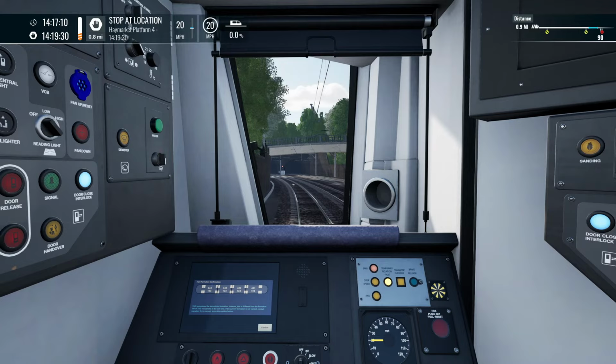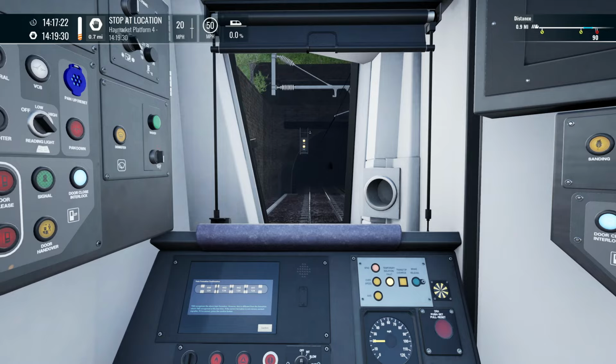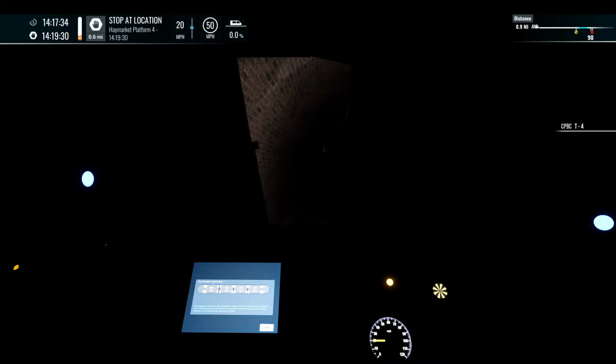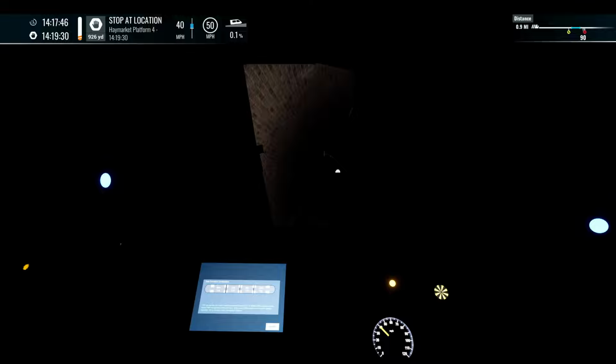Interesting, that's the only one I've never bought. I've not even bothered turning the safety systems on. What's the point? Get one station, 4 minutes. Those signs. That sound is horrible. I'm having to turn this right down.